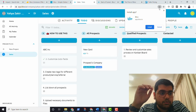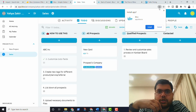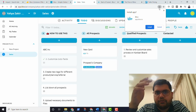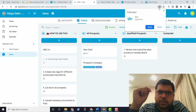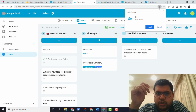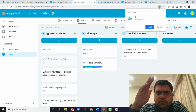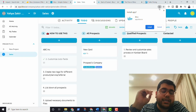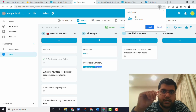Now, one of the reasons, again, I should have maybe started this video with this, why I wanted to create a video on Blue is because it's pretty hidden. This application is pretty hidden, and the tool is pretty hidden. Even on AppSumo, I'm not sure if Blue is getting the front page coverage for the application. The application is beautiful, and I think it deserves a good recommendation on YouTube and the other platforms.